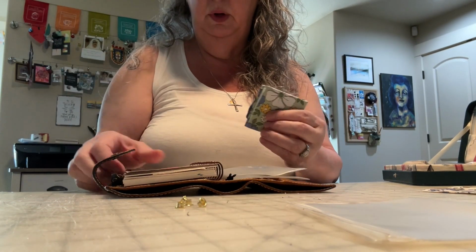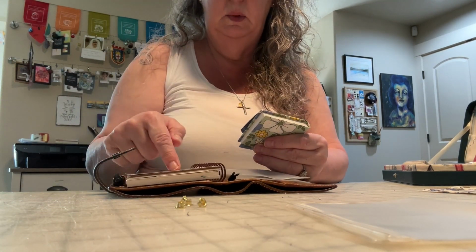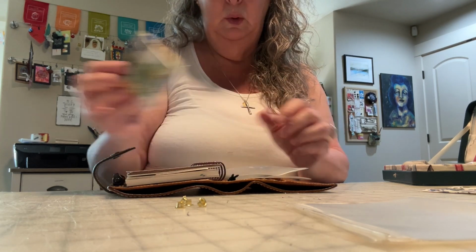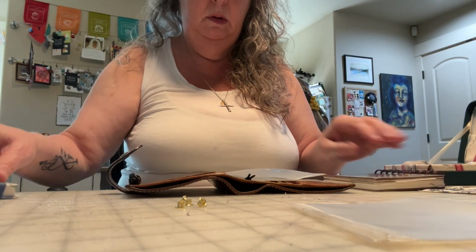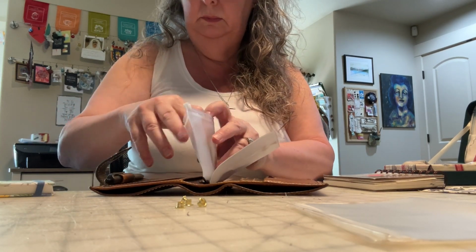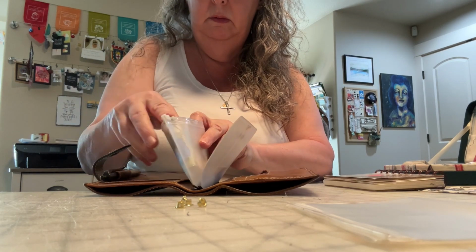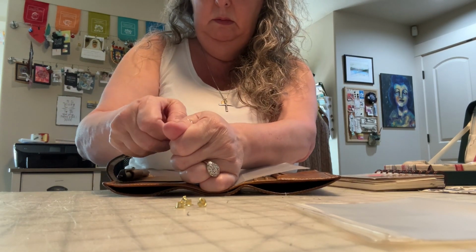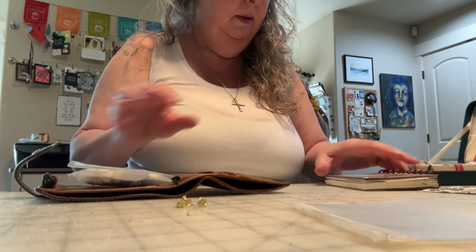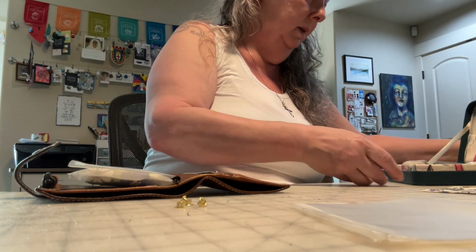Question is, I don't want to bring both. Do I bring this one or this one? I'm thinking this one. Will it fit in here? Yes, yes it will. Okay. All right.